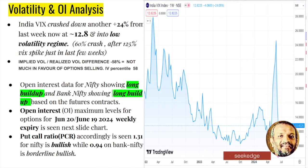Coming down to the volatility index, the fear and greed index, India VIX, it is further falling down 24% and falling up to 12.8, low also reaching once again a 60% crash after a 125% spike up in a few weeks' time. That's the election volatility and the volatility crash that happened following that.